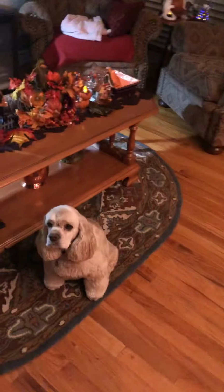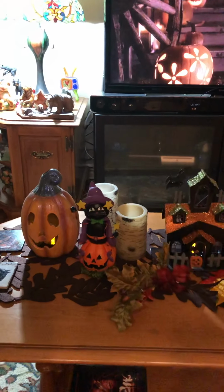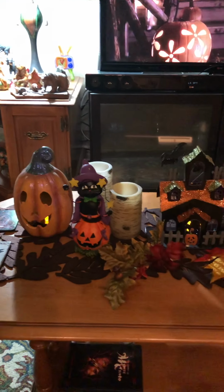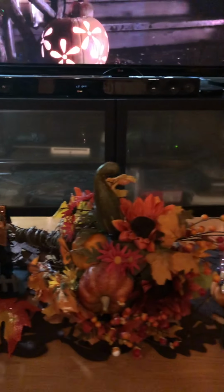And along here, what we have is a table full of Halloween decorations again. And if you notice, there's a tea light in one of the jack-o'-lanterns. And then we have a kitten sitting on top of a pumpkin. And another really bright, sparkly, haunted house.